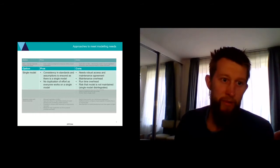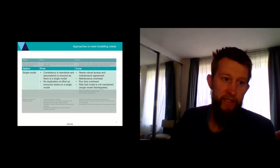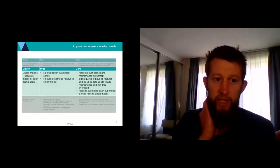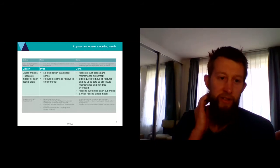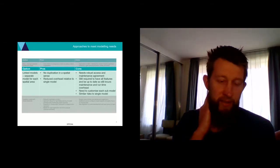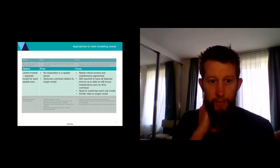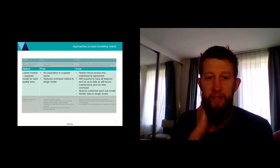A better alternative might be linked models. So that's a separate model for each spatial area. Maybe that's a basin scale or smaller scales. So you don't have that duplication in a spatial sense, and you don't have that overhead in running a big model when you don't want to. Similarly, you still have the issue of needing to be able to access those models. If you need to link up two models to do your work, then you want to have a good agreement in place that you'll be able to access and have an up-to-date model.